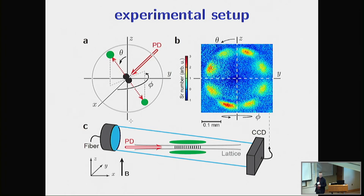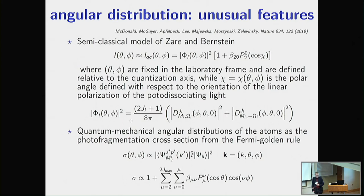So perhaps I will skip this, but let me tell you that what we get is just the projection of the Newton sphere on the plane, and this reflects the angular distribution of the photodissociated atoms in the laboratory system of axes. Until we did this work, it was usual to apply the semi-classical model to describe this angular distribution. This is a model due to Zare and Bernstein.